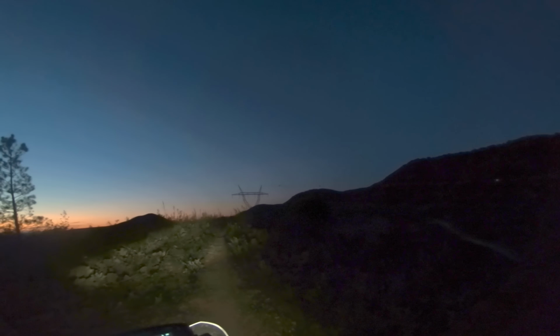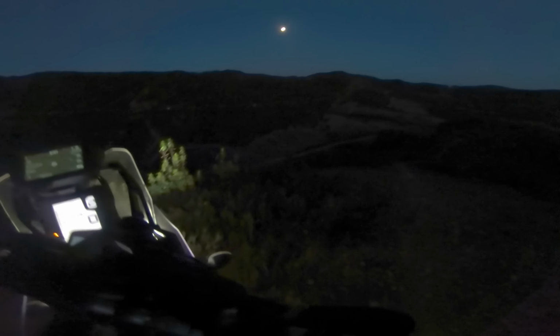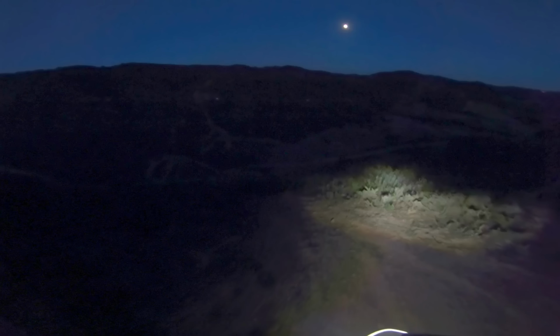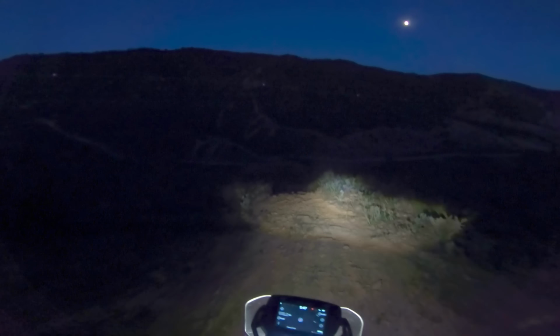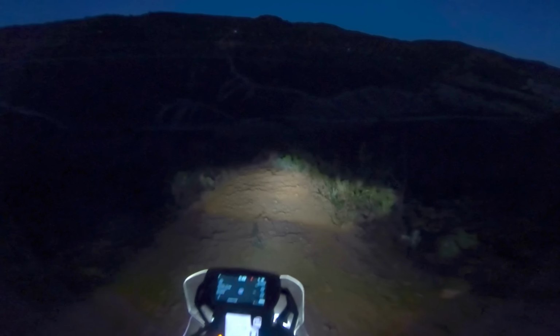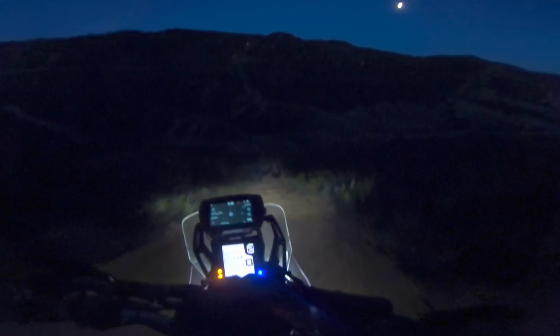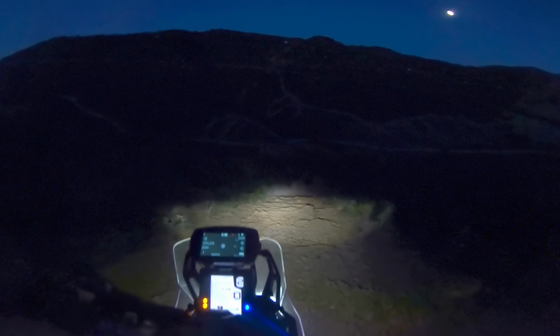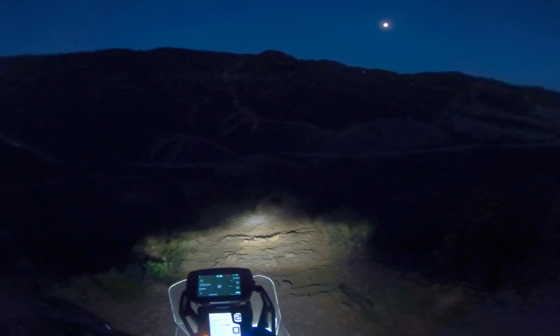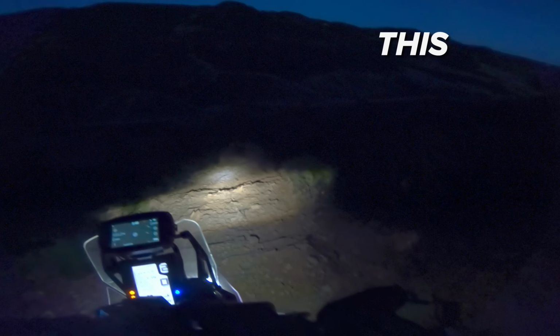Back down, only because I don't know where this trail goes. This bike is a ripper. I can do way more on it than I was ever expecting. Jesus Christ, that's steep. Oh God. This is terrifying.